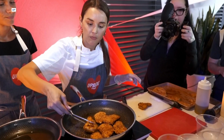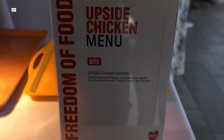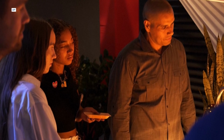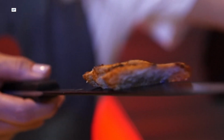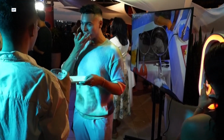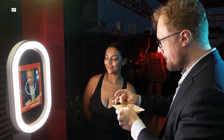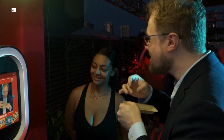That's a chef in Miami in late June who spoke to the Associated Press at this event thrown by a California-based company called Upside Foods, whose CEO breaks down here exactly how its lab-grown meat products, aka cell-cultured meat, aka cell-cultivated meat, makes its way from the petri dish to this finger-licking disposable dish of chicken tostadas with avocado, chipotle crema, and beet sprouts.